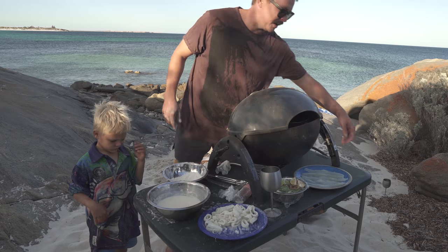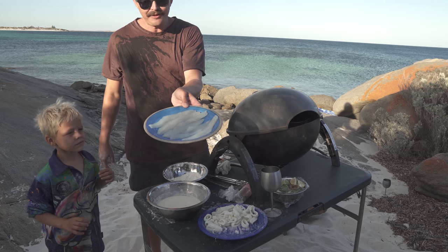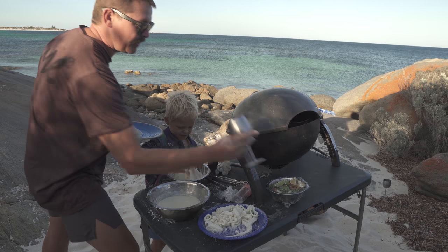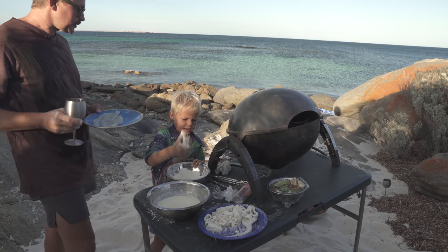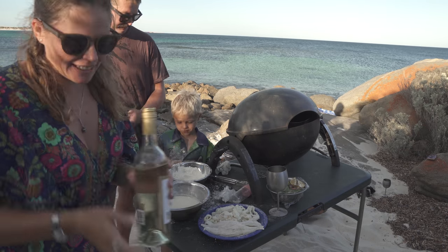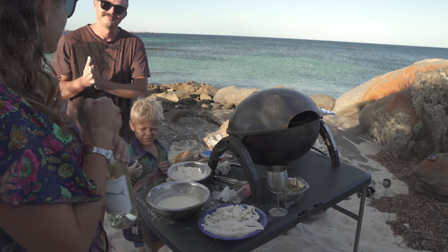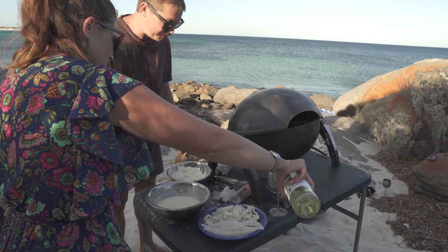Okay, so the next thing we're doing is using our beautiful whiting fillets, fresh caught by Owen and I today, right? Yes. While you're cooking dinner, I'm gonna have the wine. Speaking of wine, darling. So I drove into Port Lincoln today and I've got some lovely local wine that we'll be having tonight with dinner. Yes, please. Okay, that's the flouring job done, son.